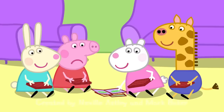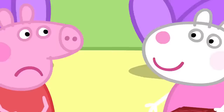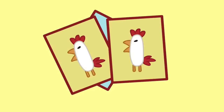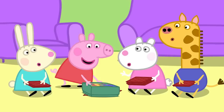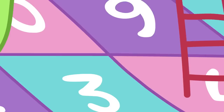Snap! Oh! Peppa is playing games with her friends. I love playing Snap. I keep winning. I don't like Snap. Peppa would quite like to win a game. I know. Let's play Snakes and Ladders instead. Woohoo! Snakes and Ladders. But I was winning.